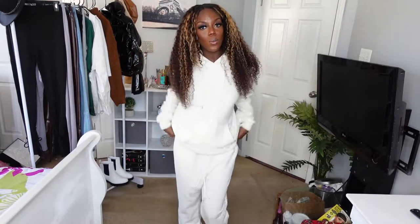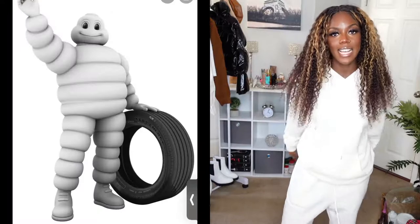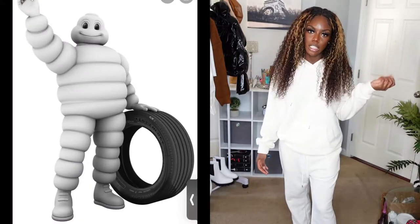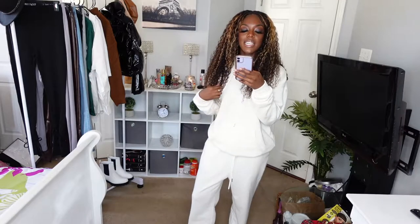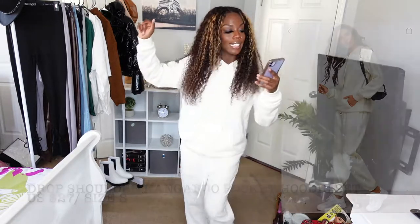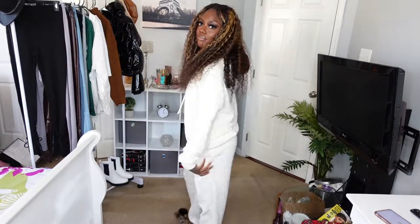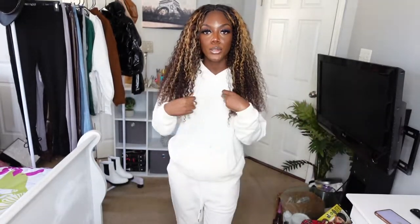I got another sweatsuit because I love sweatsuits, and we're home all the time anyway, so might as well be cute and comfy, right? My sweatsuit, it's all white. I feel like I look like a marshmallow, Michelin guy, tire guy. Shein drop shoulder kangaroo pocket hoodie and sweatpants set in a size small. This is how it fits on me. Fits really well. I chose white because I have a lot of gray hoodies already, so I just chose something new.